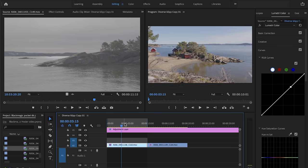Since YouTube compresses the videos more in HD than 4K, I exported the whole film in 4K. So if you want to see the best possible quality in HD, choose 4K in the video player. I know it sounds a bit strange, it's still HD, but it doesn't compress the video that much. So choose 4K. Okay, here's the little video, I hope you enjoy.